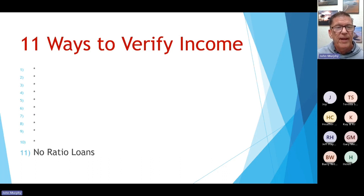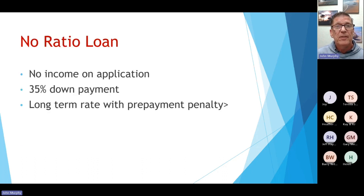Okay. And the 11th way, yes, we do have a no ratio loan. I have an owner occupied one that's available now, but not in Washington State. It is available in some other states where you can buy an owner occupied home, not state any income, do a no ratio loan, and purchase a property. And we now have one for non-owner occupied as well, which you can not state any income and potentially purchase a non-owner property. There's no income on the loan application.